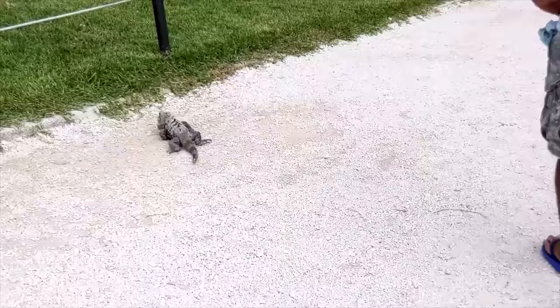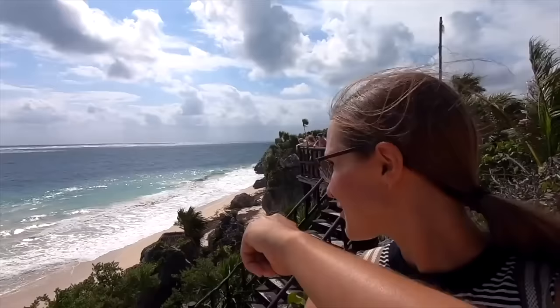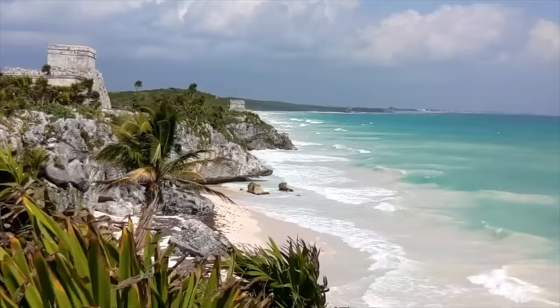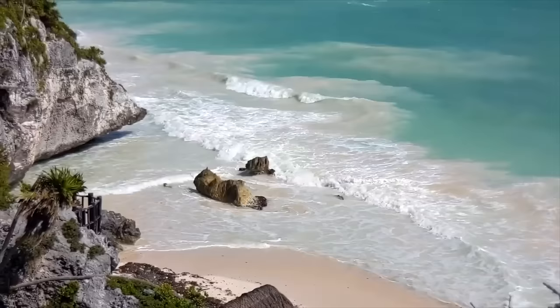If you don't like iguanas, I highly suggest staying away from Tulum ruins. We just witnessed an iguana fight. It was intense. Normally, you would be able to go down those stairs and access the beach and have access to this beautiful water, but unfortunately today it's super windy, so they've closed the beach. Actually, both times we came here, the beach was closed. But 80 pesos to be able to go to the beach, since there's not a ton of public beaches here in Tulum, is a really good steal.